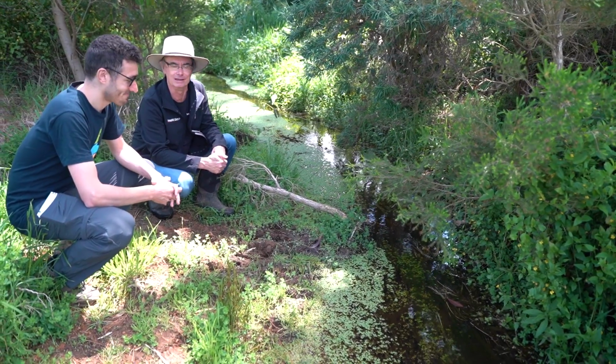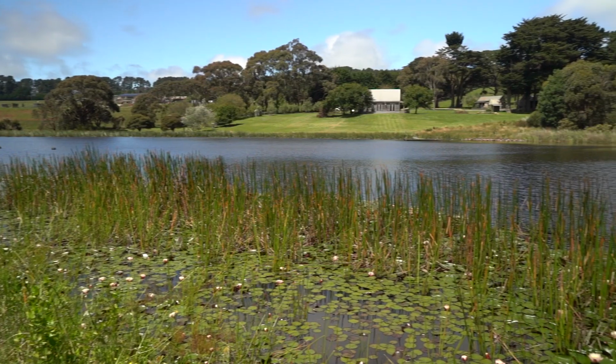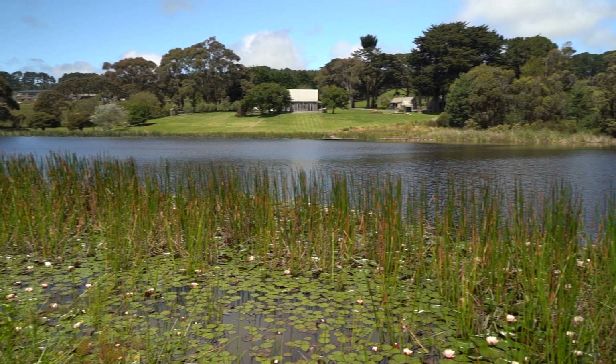So we are now working with the Clean Energy Regulator in Australia to try to integrate managing farm dams into their scheme, to then allow farmers to gain carbon credits from managing farm dams. So we very much see ourselves as being the custodians of this property, and we very much want to leave it in better condition than what we found it.